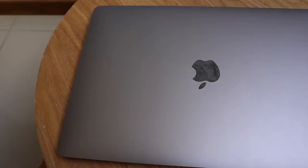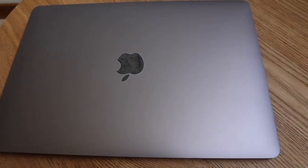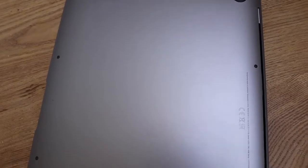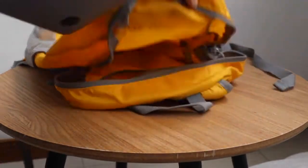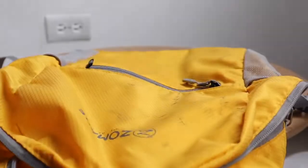The height is 0.16 to 0.63 inches. Width is 11.97 inches. The depth is 8.36 inches and the weight is 2.8 pounds. It's so small, it easily fits in a backpack, no problem. It's similar in size to an iPad Pro with the Magic Keyboard attachment, but it's slim, it's slick, I love it.